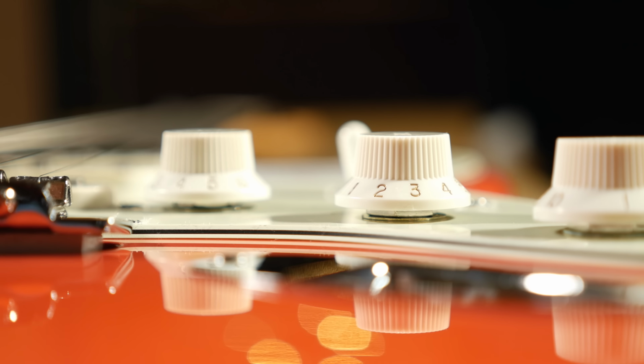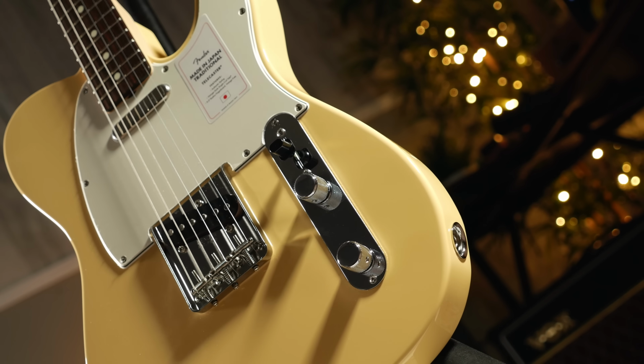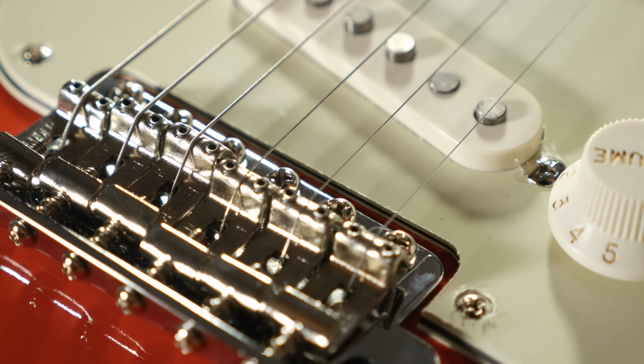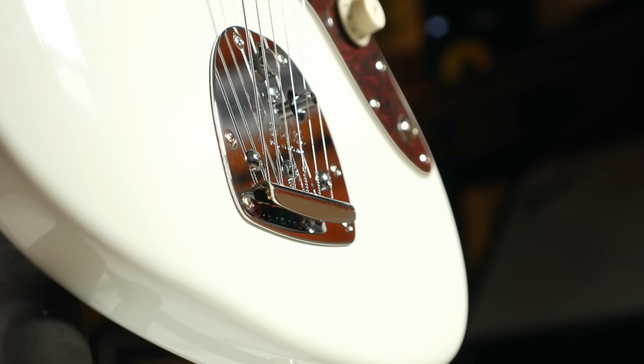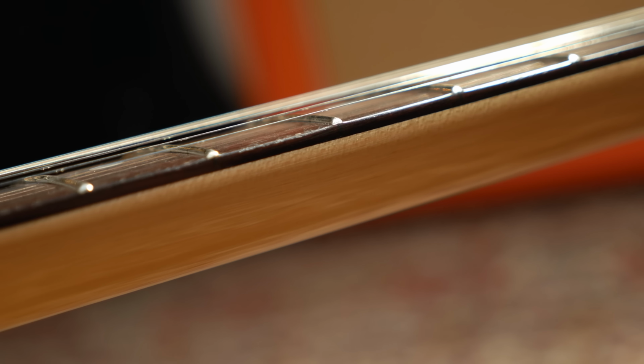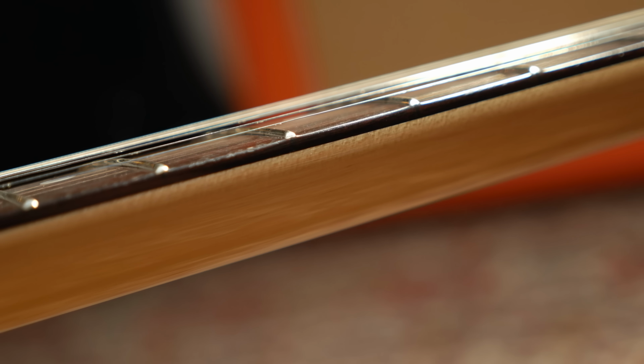However, occasionally, maybe once or twice a year, we get to see some special limited runs of Japanese-built Fenders come into the country. They're normally in very small quantities, and once they're gone, they are gone. What this means is that in the UK, Japanese Fenders become these incredibly rare, unique guitars that have Japanese craftsmanship and features and appointments that you really don't often see on any other Fenders in the range.